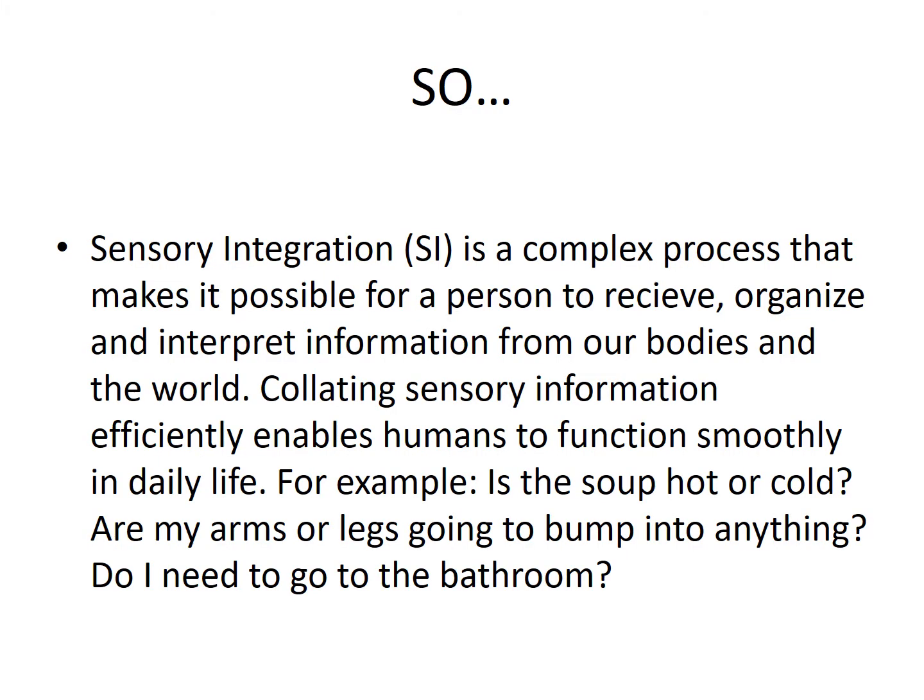So, as we see, sensory integration is a very complex process. It makes it possible for a person to receive, organize, and interpret the information he receives from the world. The collation of this sensory information efficiently enables humans to function smoothly in their daily life. So, for example, he can say if this soup is hot or cold, are my arms or legs going to bump into anything? Do I need to go to the bathroom right now?